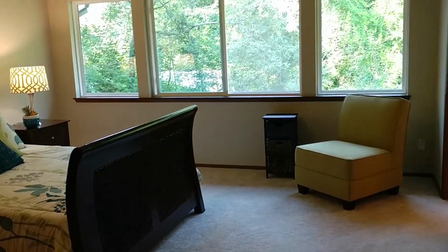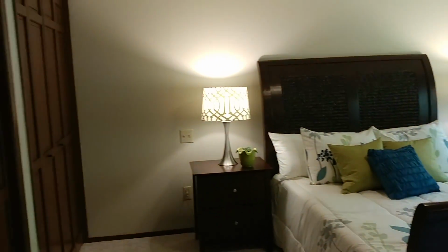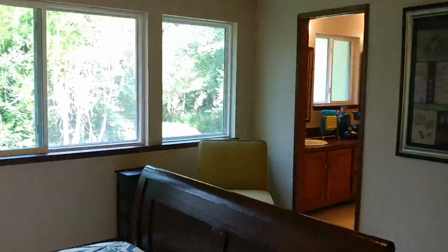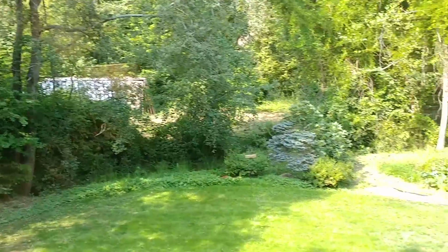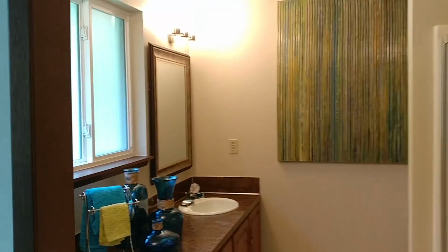Heading over to the master bedroom. This is a queen. Lots of storage. You have 2 closets here. And then you have another closet over here that's pretty deep. Great view. Looking over the pond, the great lawn. Double sink.